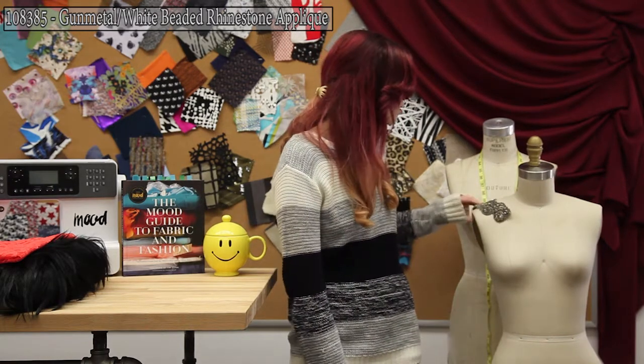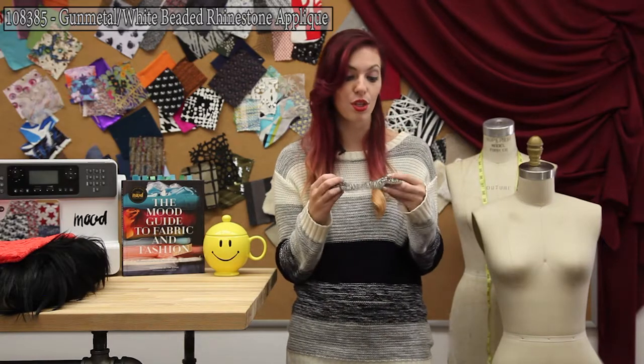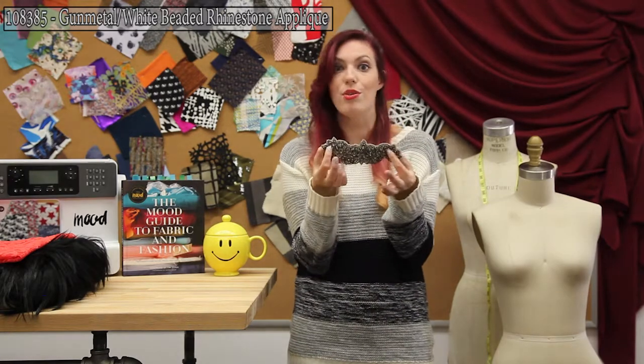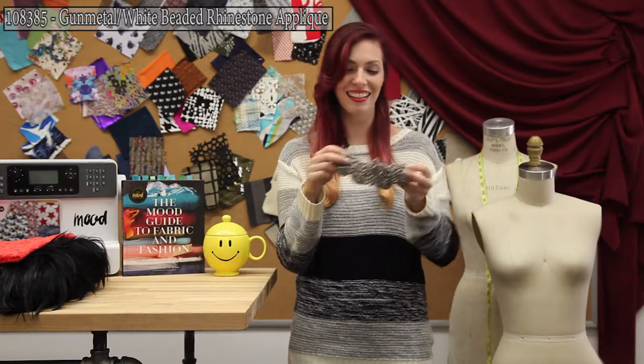And you can also use it on purses, you can use it on clasps, you can use it on really any type of accessory, a hat accessory, headbands. It can really be used for absolutely anything. And it's also really pretty. So that's this product.